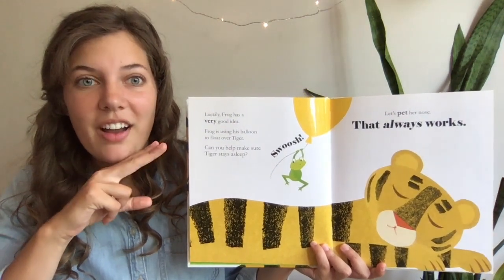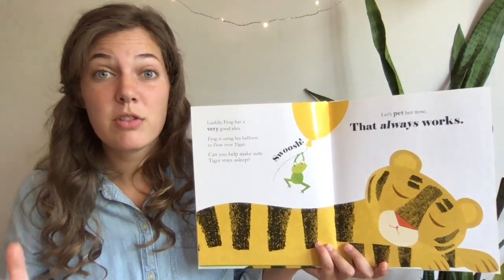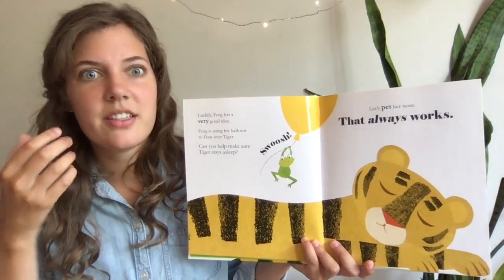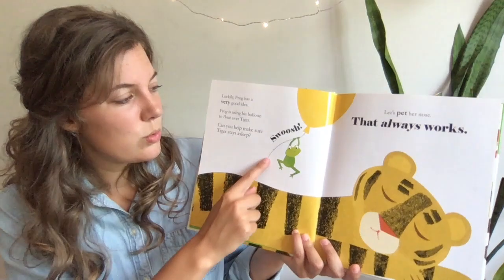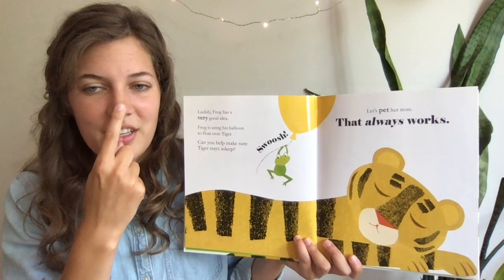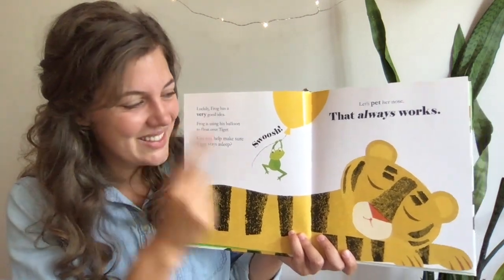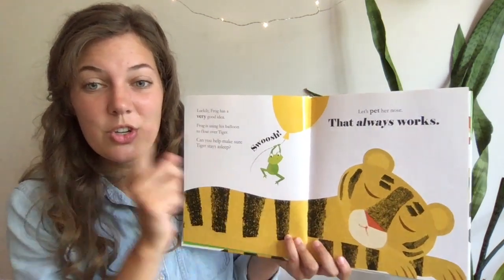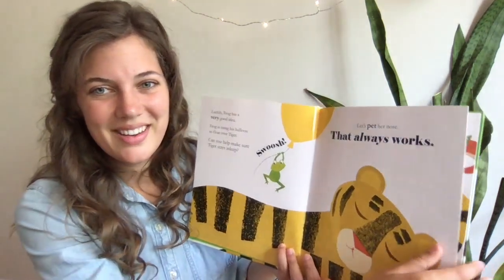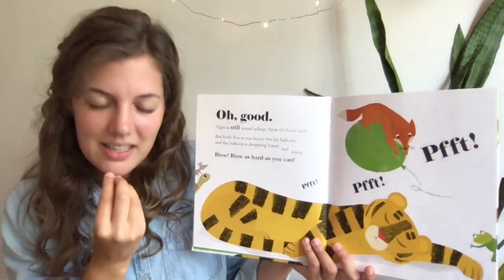Luckily, Frog has a very good idea. Frog is using his balloon to float over the tiger. Can you help to make sure that tiger stays sleeping? Swoosh, here goes Frog. Let's pet tiger's nose. That always works. Where's your nose? There's your nose. And here is tiger's nose. Shh. Go to sleep, tiger. Shh. Oh, good. Tiger is still sleeping.